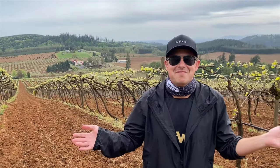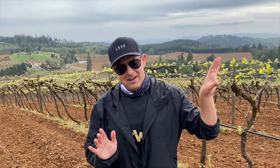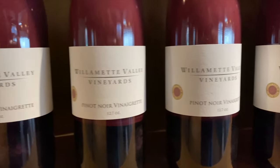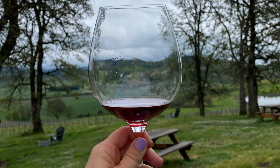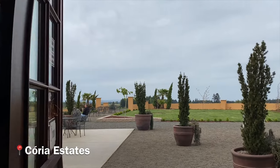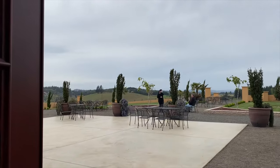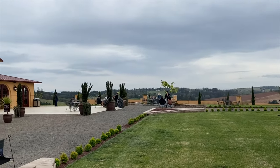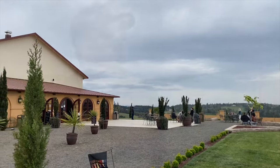Now, we're talking about going from sad juice to fun juice, aka Pinot Noir, the world famous Oregon Pinot Noir. This is the Coria Estate. This gorgeous property on the hill. And we're at the Coria Estates.